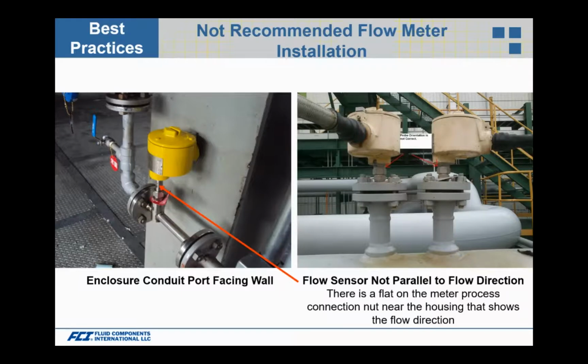And then another one is installing the flow meter with the correct flow direction. It's important because on the sensor, on the probe itself, near the housing, there's a flat. And that flat has an arrow saying flow this direction. So that flat needs to be parallel to flow. In the picture on the right, you can see the flow probes are just randomly installed. They did not look at the flat to ensure that it was parallel to flow, because at the bottom where the flow meters are installed, you can see the pipe, and the pipe is left to right flow. That induces error or inaccuracy of the flow meter when it's not installed parallel to flow.